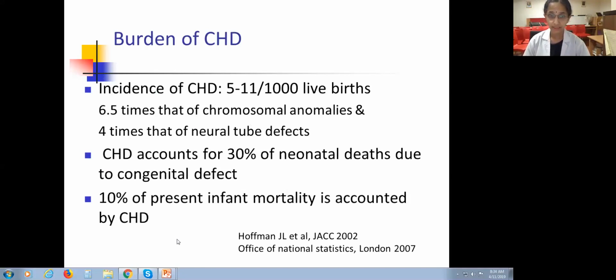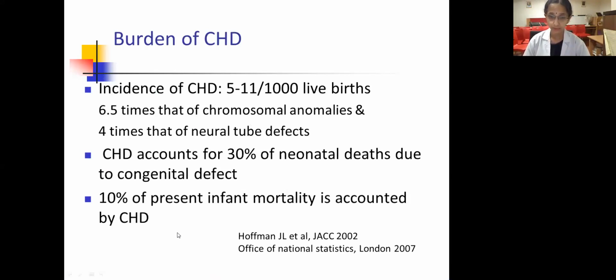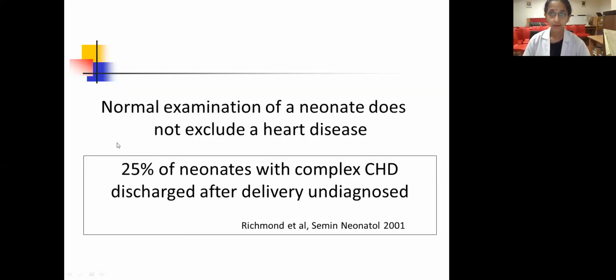And so we cannot neglect that the burden of congenital heart disease is huge, and we have to understand that it's not going to be easy to pick up these babies at birth, because a normal examination of the newborn does not exclude a heart disease. Why is it like that? Because babies have the ductus arteriosus, which can keep the baby completely stable for the first couple of days. So by the time the baby goes home after delivery, the baby starts having symptoms.